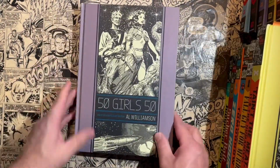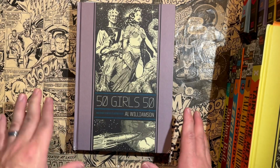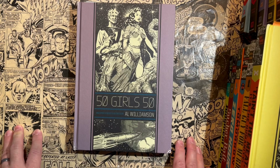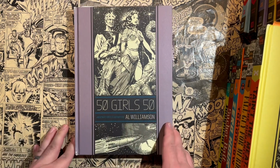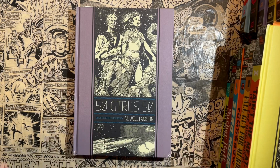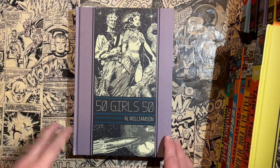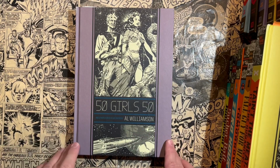50 Girls 50. This is Al Williamson, his only volume so far. I don't know that he did much more work to constitute another volume or not. And again, I'm not the expert on EC Comics. So if you have the answers to any of my questions or any of my hypotheses, by all means, put those in the comments as well.